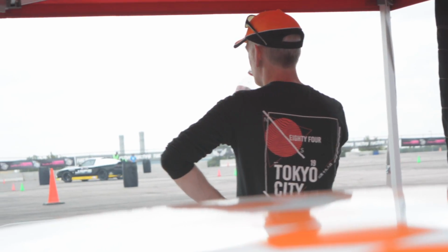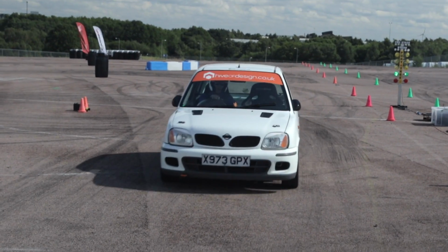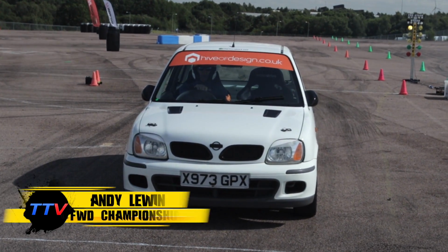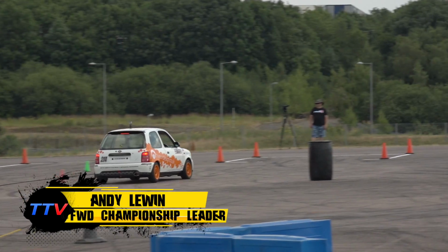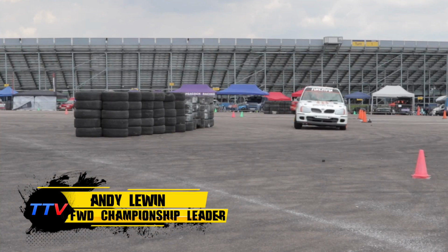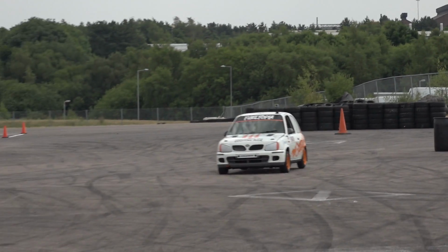And speaking of domination, Andy Lewin lets us in on the secret to setting up a front-wheel drive car. Got to get the rear end of the car behaving how you want it to. It's got to slide really easily, virtually like casters. This isn't a bog standard Micra, is it? Surely, what have you done to it?